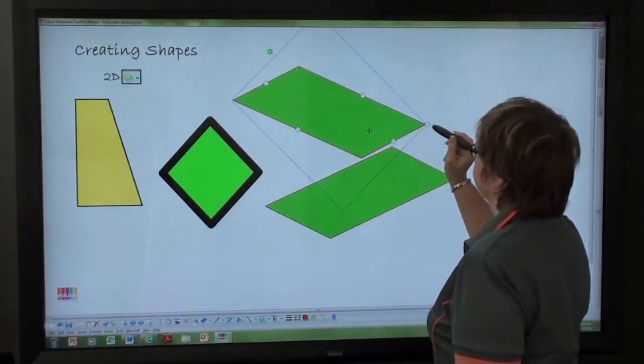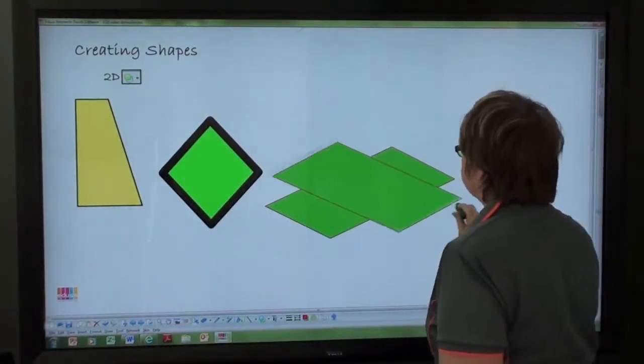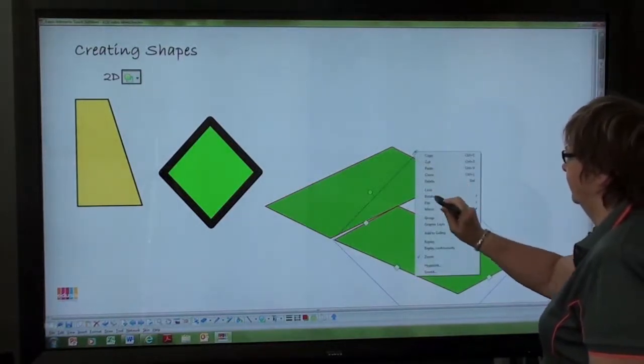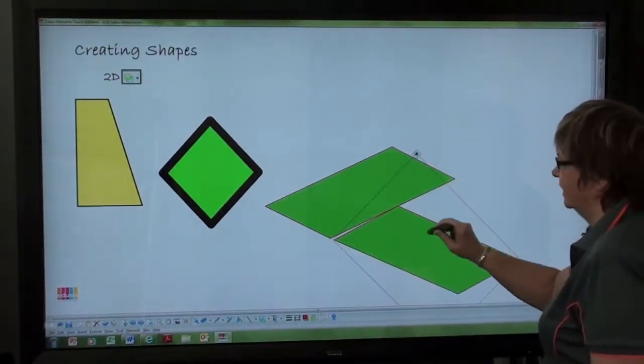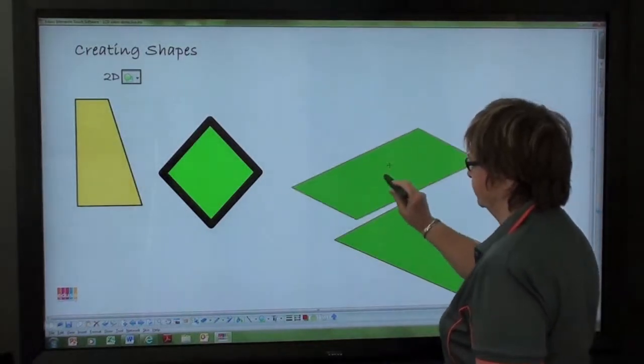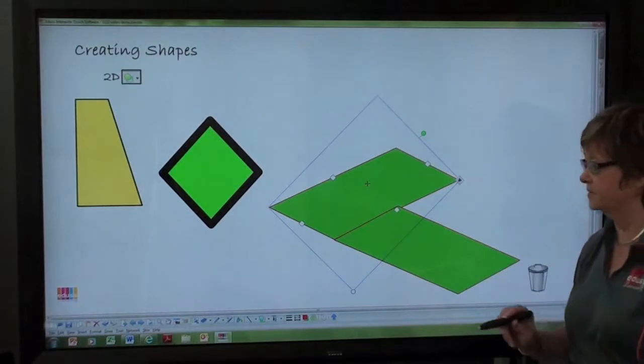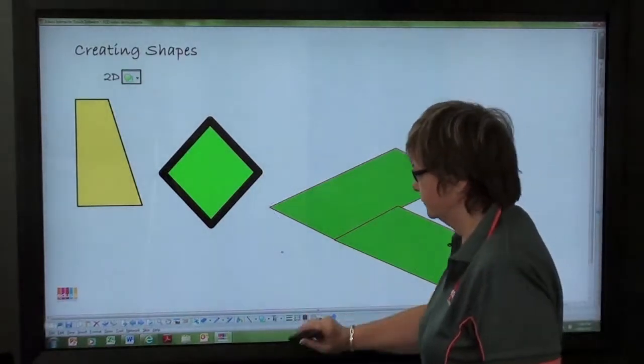You've also got the ability to lock shapes into place. So if you want to keep it there, you can hit the down arrow and lock it. It now cannot be moved. This one can be moved around. So you can use that for diagrams and things that you don't want the students to move around the screen.